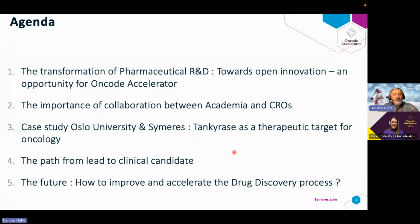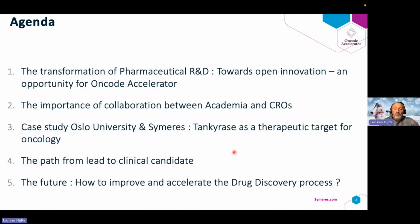I will first of all say a little word on, I've been in this business for quite some time. And there has been a real transformation of pharmaceutical R&D ongoing that is really towards open innovation. And that's an opportunity for Oncode Accelerator. I will also talk about the importance of collaboration between academia and CROs and give you a case study from Oslo University and Symeres that we developed with tankyrase as a therapeutic target for oncology. Then I will explain a little bit about the path from lead to clinical candidate and use that to come to what the future looks like, how to improve, how to accelerate, how to do things faster in the drug discovery process.